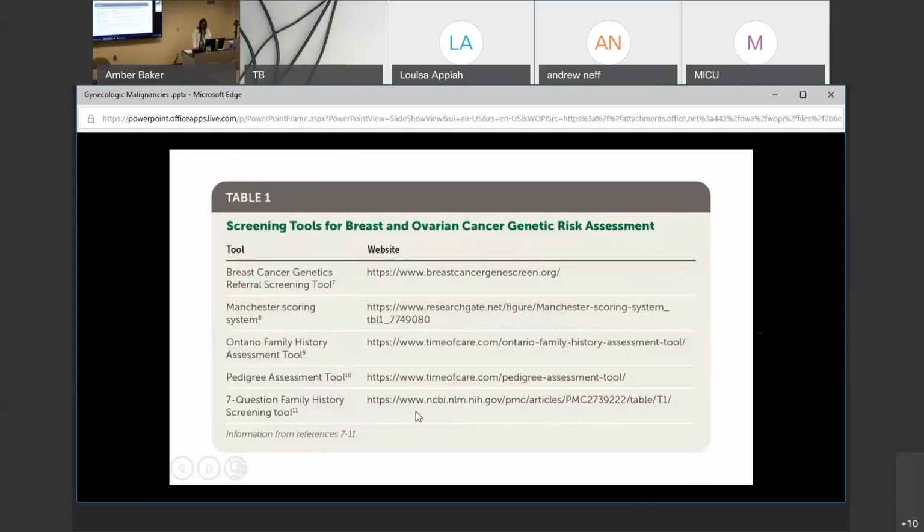So these are some of the genetic risk assessment tools that we use, and I've just put them up there for reference. They all have more or less the same criteria. They may have a different scoring system, but if they are positive on this tool, then that's when you want to consider referring them to a genetic counselor for further workup and possible testing at that point.